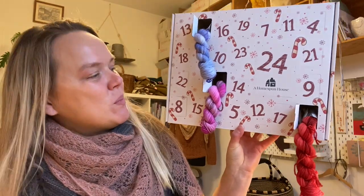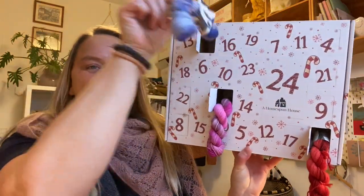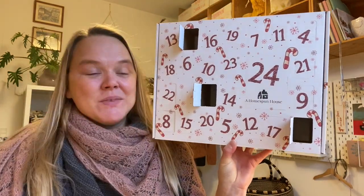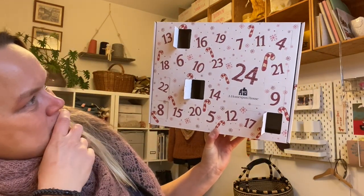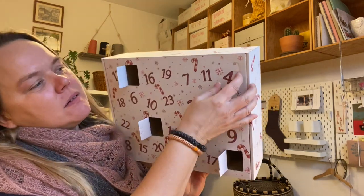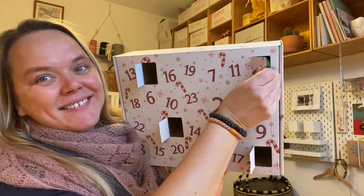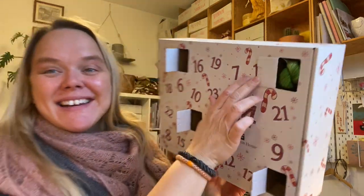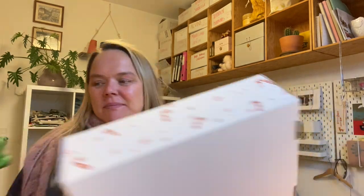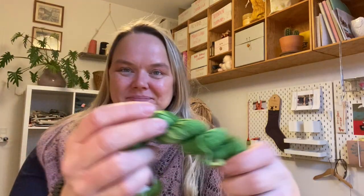So let us start with A Homespun House. We have opened three so far. This was number one, number two, and number three. So let's open number four. It's up here. Green! Hi, that's a crazy color.